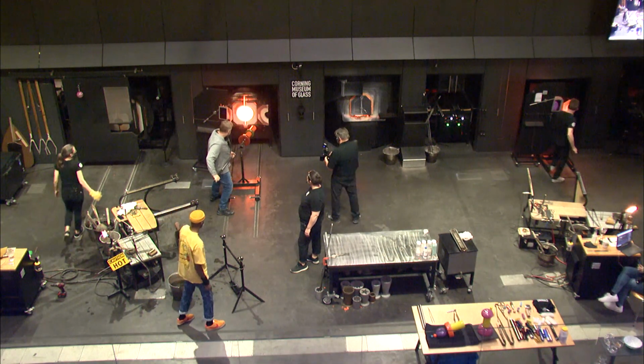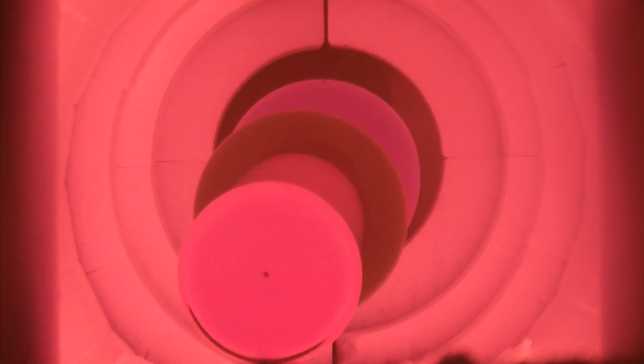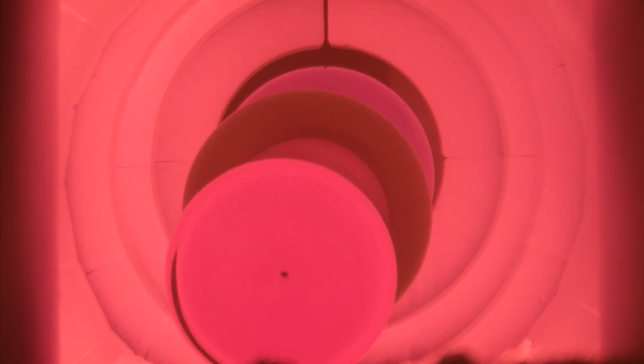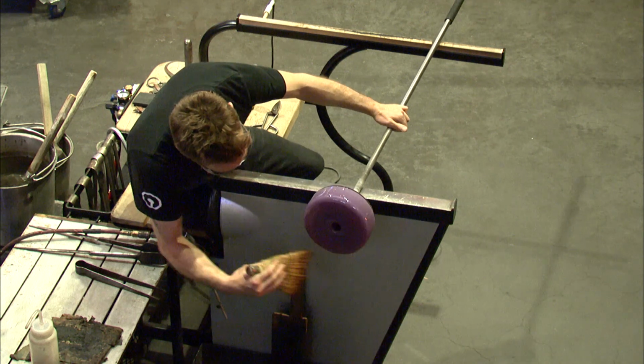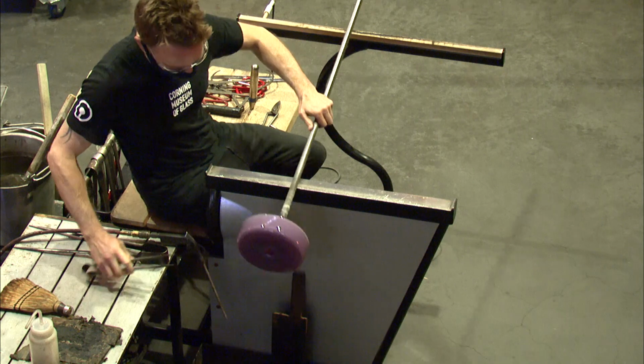All right. Here is the purple short cylinder. Add it to the stack, add it to the totem, clean it off. Make sure it's nice and clean.